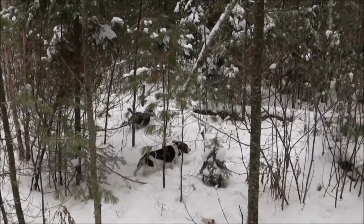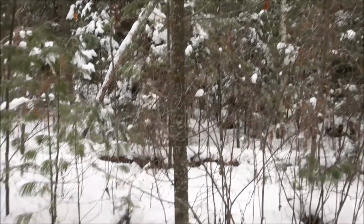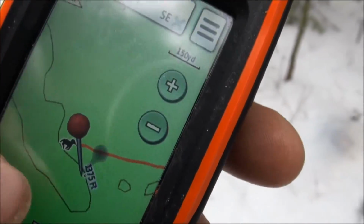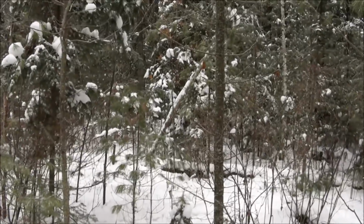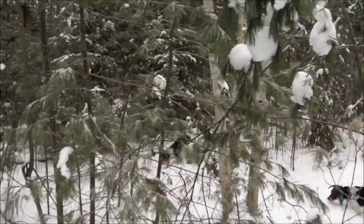That's the number four collar right there. That's the number four collar. And it shows that collar being 1.17 miles away. That collar's right there, the orange collar. Right there it is. There's the orange collar.